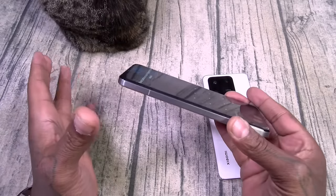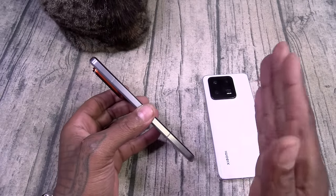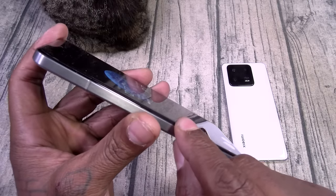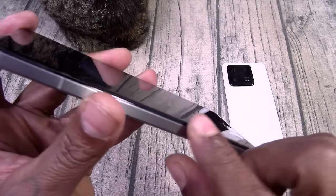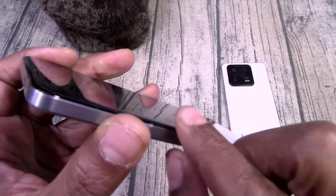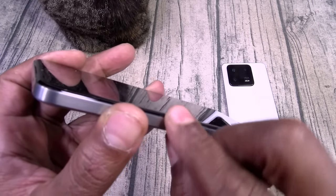Now, I was so hyped when I unboxed this, it just feels flat because of the sides. But one of y'all banana heads in the comments was like, oh, I watched another video. It does kind of have a curved display. And I really looked at it and felt it, and it kind of does. And it's very subtle, the subtlest of subtle curves on it. But once you feel it, you can't unfeel it.